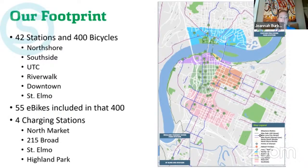There's lots of bike lanes, protected bike lanes. There's the Riverwalk, which is pretty heavily populated with lots of bikers too, because it's just a safe route to ride. But there are stations all over the place.